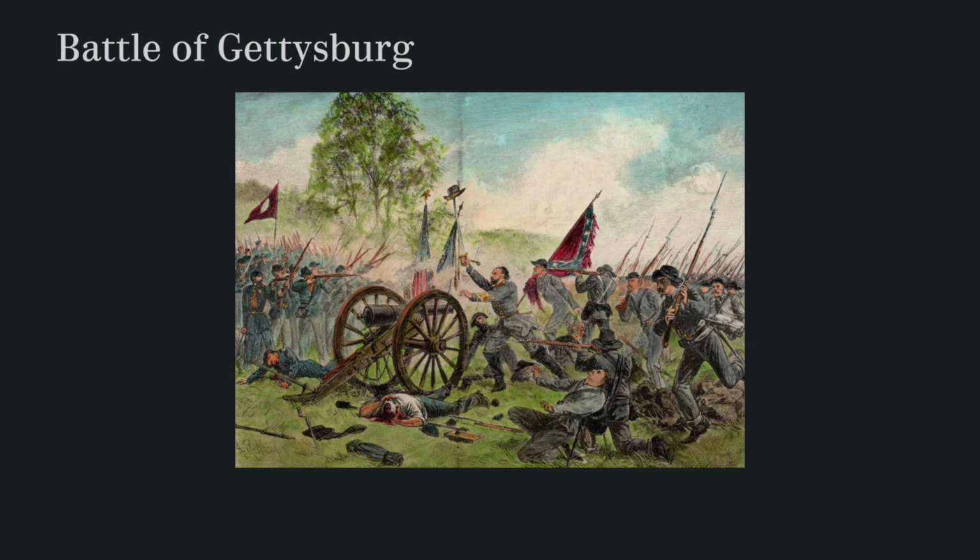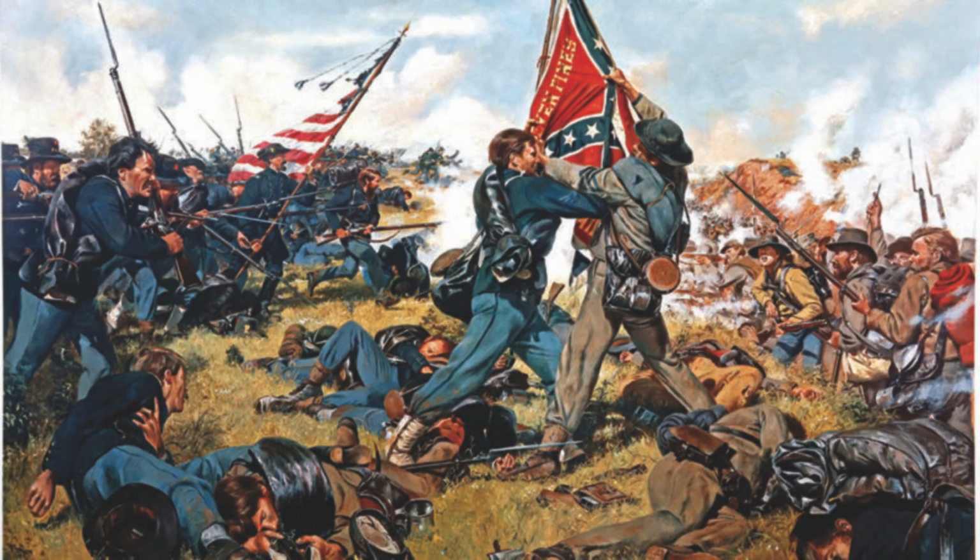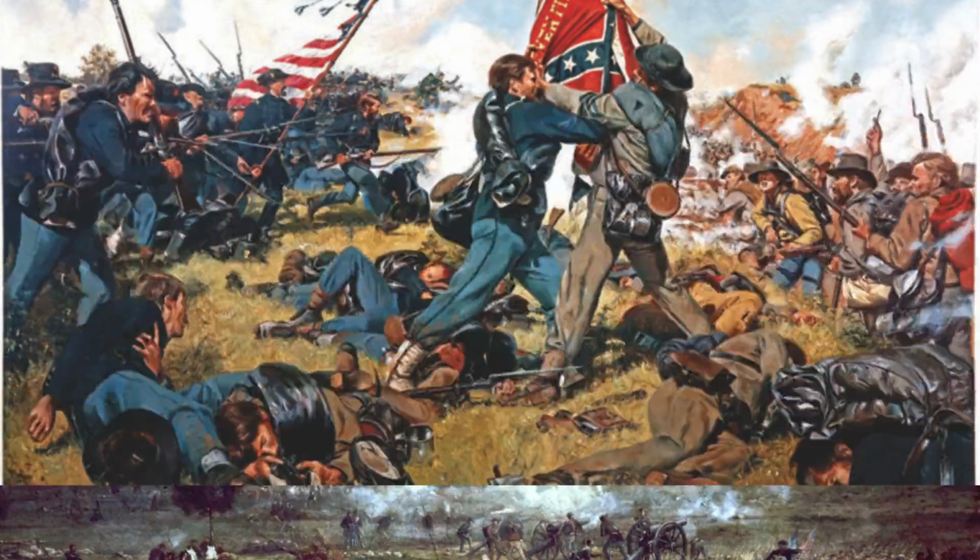Lee. The battle began on July 1st when Confederate forces under General James Longstreet encountered Union cavalry near Gettysburg, Pennsylvania. A series of skirmishes ensued, and both sides gradually reinforced their positions. On July 2nd, the main Confederate assault focused on the left flank of the Union line, but it was ultimately repulsed.